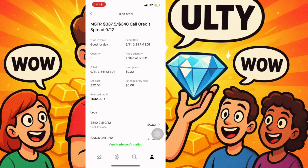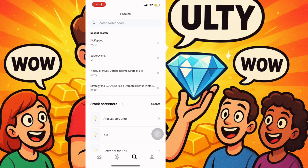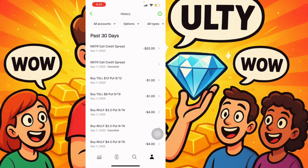But again, for the call credit spread, in order for you to get a full payout, the stock needs to stay below 337.50. Now, if I wouldn't have closed it early and the stock stayed below that price, I would have got a full $64, which, as you can see, it did stay below it. It got pretty close through the day, but it stayed below it after hours. I would have received the entire $64, but that's okay. I closed it a little bit early, got paid my credit.